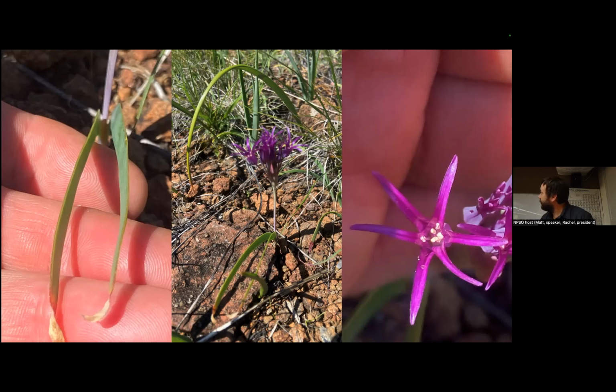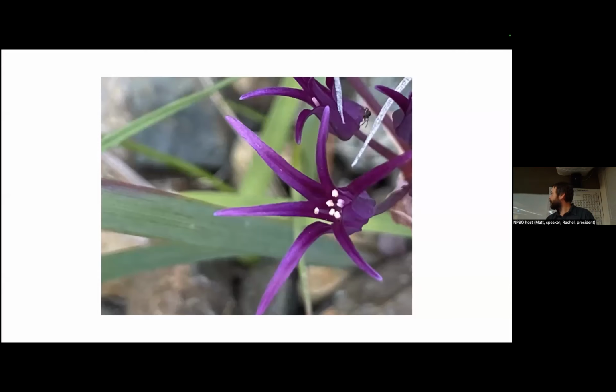But the actual leaf itself is very discreet, and it almost looks like it's not attached to the plant, but it's definitely scythe looking, and there's usually just 1 or 2 leaves coming out from the base of this plant. It grows mostly on the serpentine. But again, just another really pretty Liliaceae.